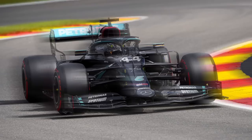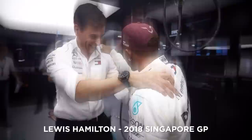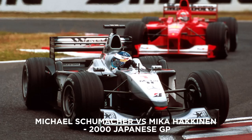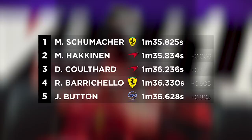In recent times, Lewis Hamilton's performances at Spa in 2020 and Singapore in 2018 really stand out. In the latter, he lapped half a second faster than even Mercedes thought he could go. Max Verstappen came within a corner of probably doing a similar lap at Saudi Arabia in 2021 before unfortunately hitting the barriers. When talking about finding the last thousandth of a second, which is of course what qualifying is all about, we also have to look at the 2000 Japanese Grand Prix qualifying session, where title rivals Michael Schumacher and Mika Hakkinen kept pushing each other faster and faster. Schumacher ended up taking pole by 0.009 of a second, and the rest of the field were half a second or more further back.